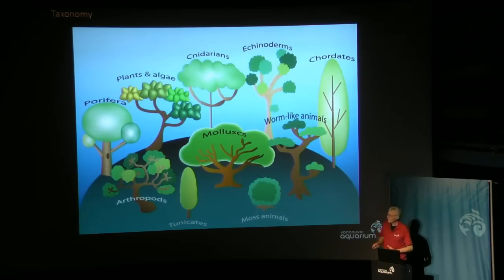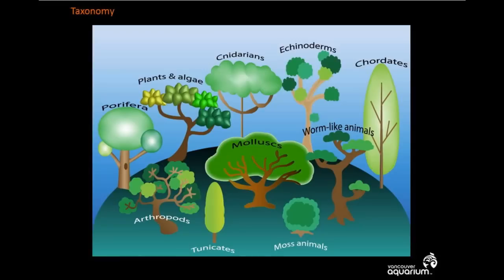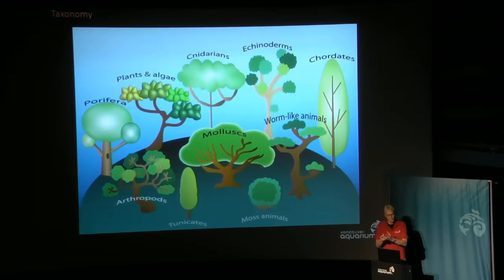And I'm a fish scientist, and that nice landscape tree way over on the right, chordates, represents animals with backbones. That's the fish. And in fact, my understanding is that eels were never related to other types of fish, and the lungfishes are not related to our perciform fishes. The perch-like fishes didn't really arise from the soft-rayed herrings and salmon. They're unrelated.